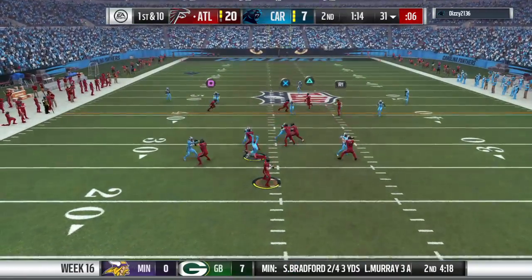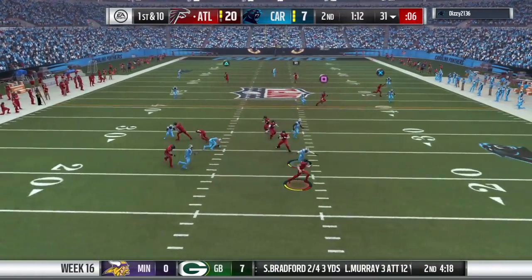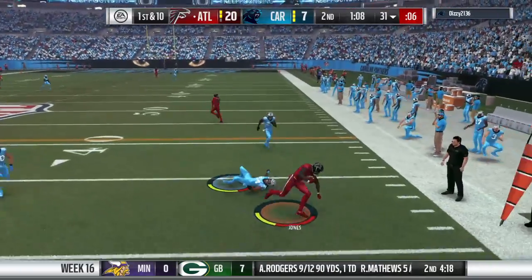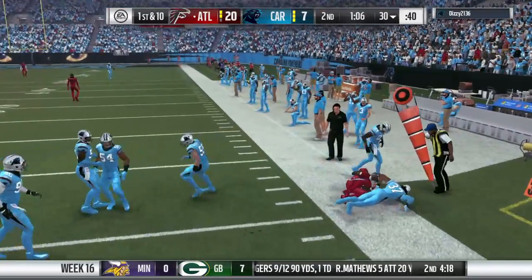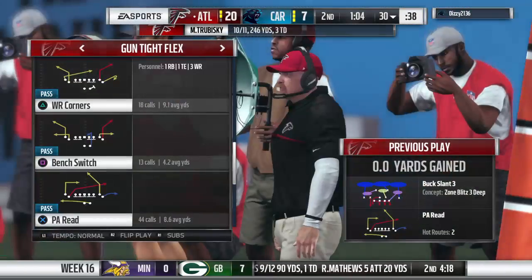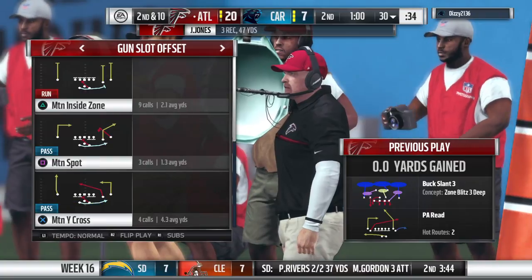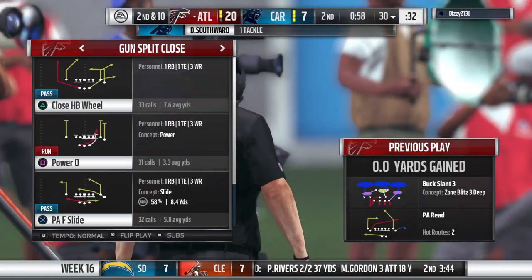They'll come out throwing here to start the drive. Escaping the pressure right. Caught on the right side by Jones. No gain there on the completion. 2nd and 10. A little risky there when you roll out of that pocket right like you did. You complete the pass, but you don't get anything out of it.